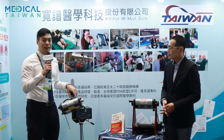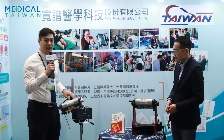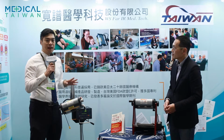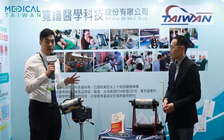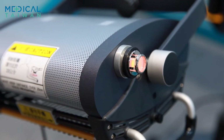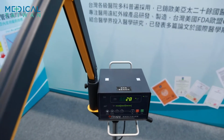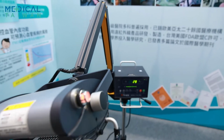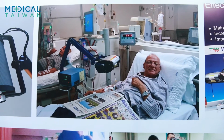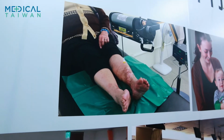And today I would like to introduce our product, Firapy. Our Firapy is a phototherapy which uses specific wavelengths of far infrared to do non-thermal treatment. This treatment is normally used to take care of dialysis patients' vascular access, and it is also very good for foot care.